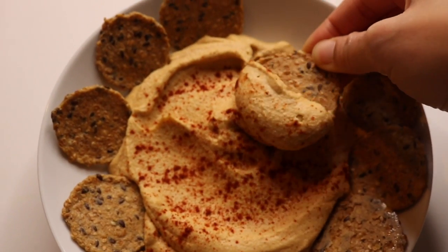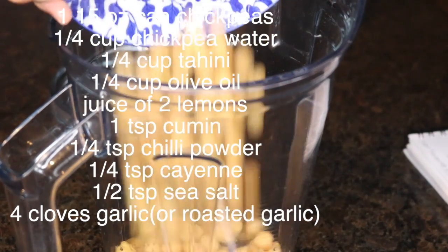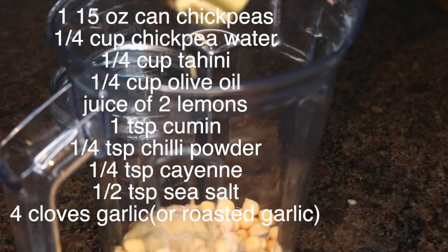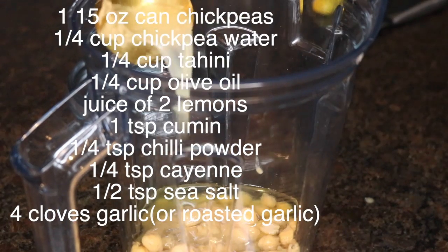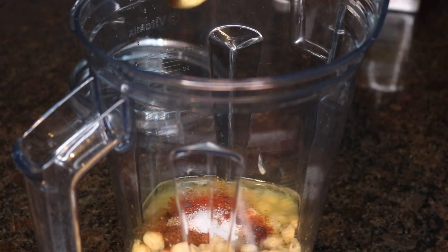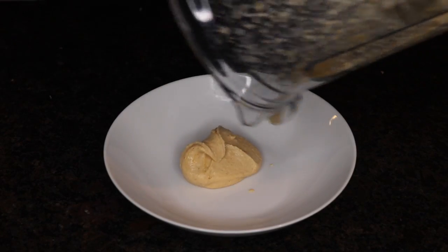For lunch, I had some homemade hummus and flax crackers. I added 1/4 cup of chickpea water, 1 15-ounce can of chickpeas, 1/4 cup of tahini, 1/4 cup of grapeseed oil, or you can use olive oil, the juice of 2 lemons, 1 teaspoon of cumin, 1/4 teaspoon of chili powder, a half teaspoon of sea salt, 1/4 teaspoon of cayenne pepper, and 3 cloves of garlic. You can also use roasted garlic.